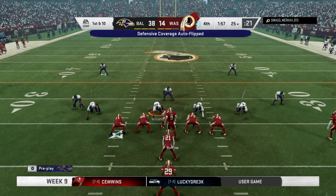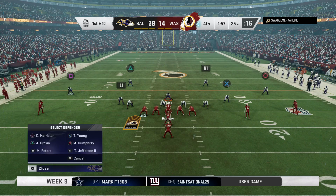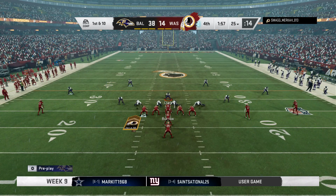Here we go. The Washington offense at the line and ready to roll. They're down big here late. I don't know. You just one last drive here for pride?